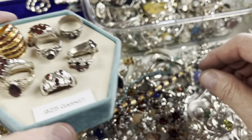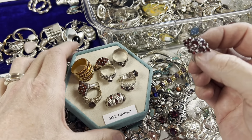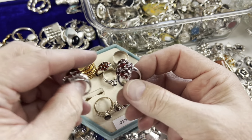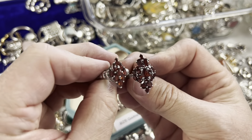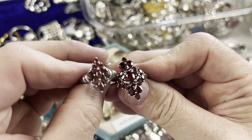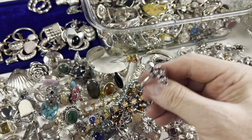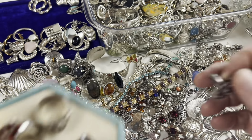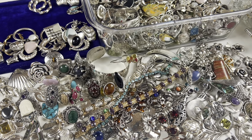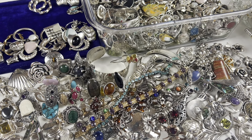I have these. It's a very similar ring to this one, larger. Anyway, I don't want to get it mixed up because everything down here needs to be tested, but at least you can see the variety of things.